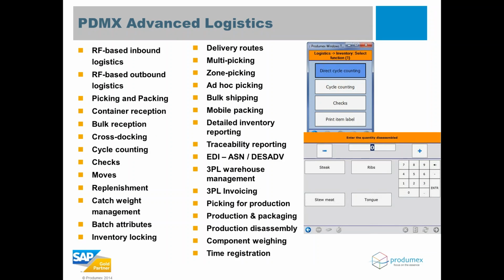We support inbound and outbound logistics, and we have also developed over the years a number of advanced logistics functions, of which you see a list here. So today we will concentrate on batch attributes and catch weight management. I will focus in this webinar on the logistics functions that we support. But we also support production operations in the area of production disassembly, where we can process catch weight items too.